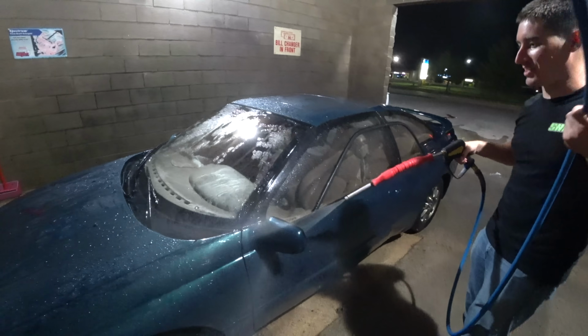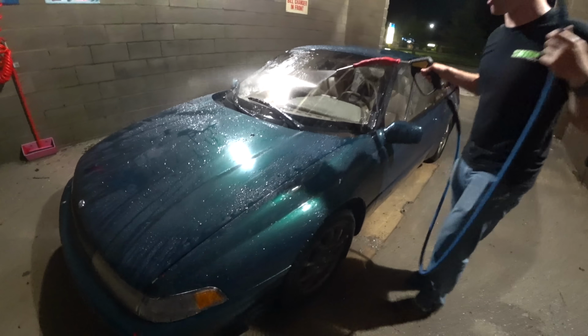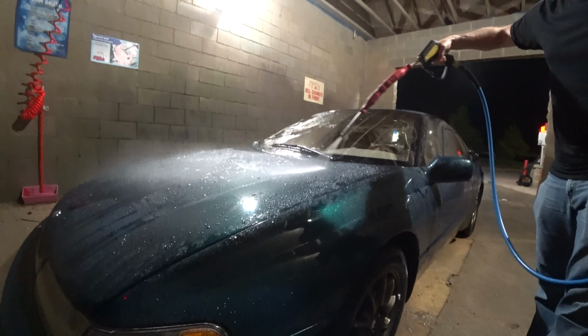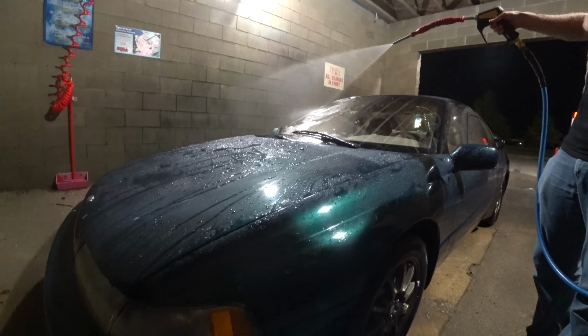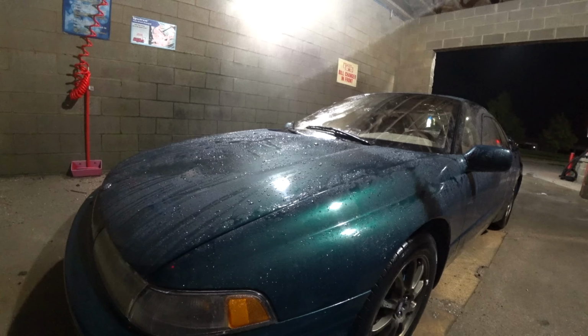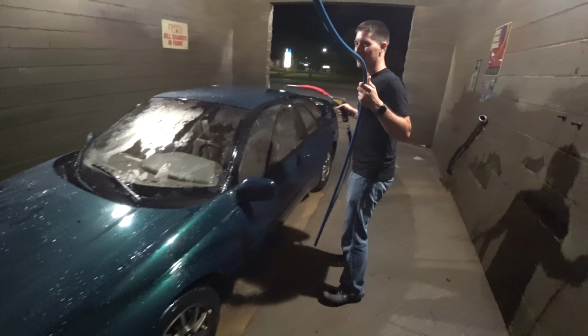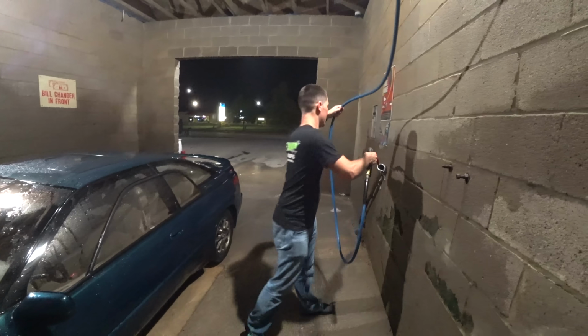All right, we went ahead and used the Meguiar's hybrid ceramic on here real quick. I've never tried this before, but watch this. It's dry the second it hits. This is mind-blowing. What an awesome deal for $13. I am not upset about that. That's the end of our water.